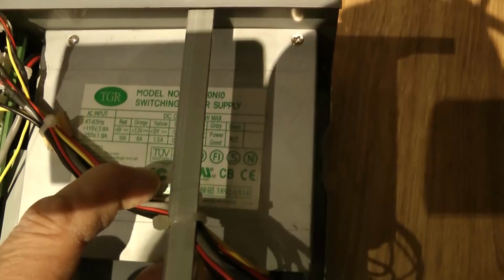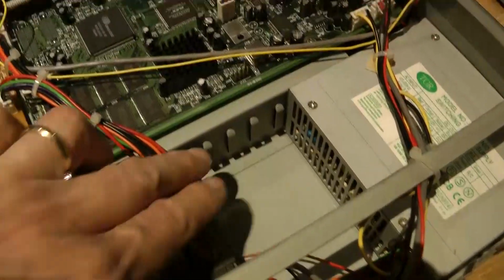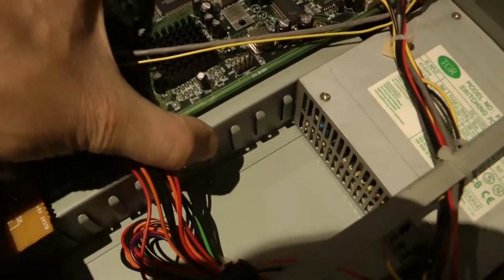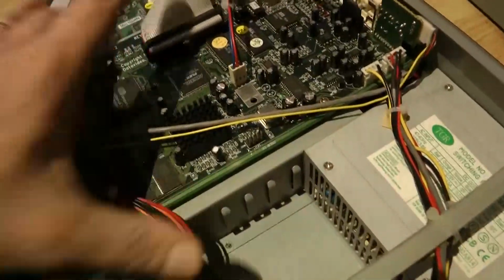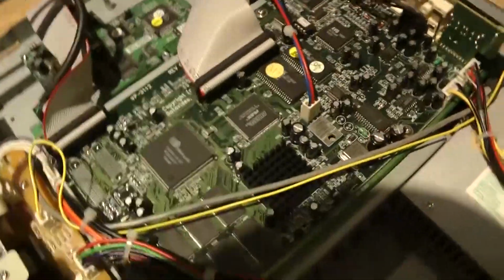Now the machine is marked as 240 volt, but judging by this, it can do either. I don't know if it would need to be switched, but the whole recorder inside, the whole IDE recorder, is actually encased in this very solid metal cage almost, yeah. Very interesting. Beautifully made. It looks like a very beautifully made piece of kit.